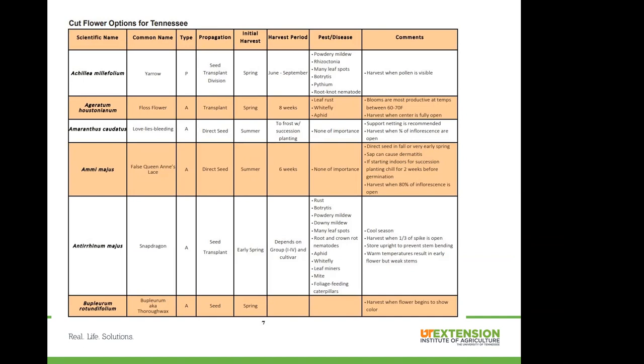So you have 5 pages of flowers listed, and their common name, how they're propagated, if they're an annual or perennial, your harvest period. So you can see here 8 weeks, 6 weeks, depends on the cultivar. You have pest and disease information, which is very, very important. And then the comments is kind of our golden nuggets of information. So when to harvest based on that particular flower. So again, this was written by Celeste Scott. She couldn't be with us today, but she is very knowledgeable about cut flowers as well. And this table is her doing. So if you have any questions, please let me or Celeste Scott, again in Madison County, know.